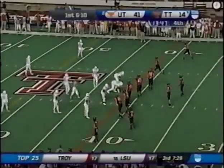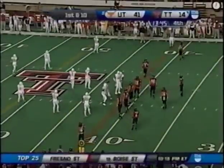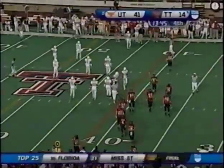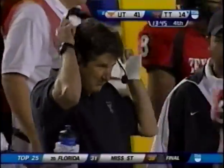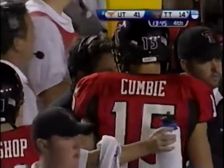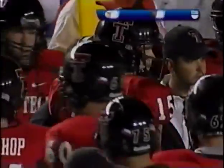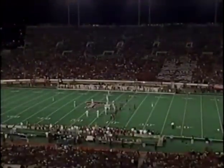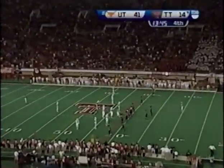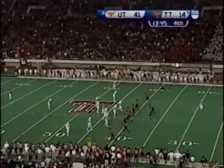Texas can't afford to lull themselves to sleep with this lead now and just let Texas Tech take the ball right down the field on them. Hey, Sonny Cumbie's going to call. Nope, Texas is going to call a timeout. Now Mike Leach's squad, trailing by 27, has 13:45 to pull a miracle out here in Lubbock. 13:45 to play, down by a bundle, 27. They have it on their own 41-yard line.